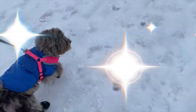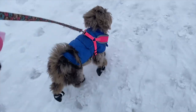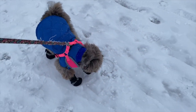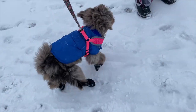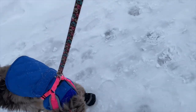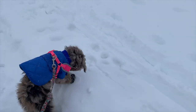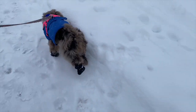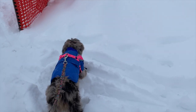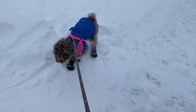3 hours later. So we put the boots on, the jacket, and we're ready for a walk in the snow. Right, Kona? She's taking them off. Come on, Kona. She also has her harness. Good girl. Good job, Kona. Come on. Sniffing.